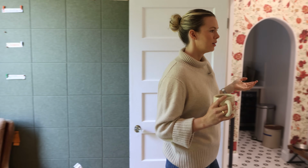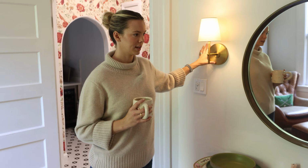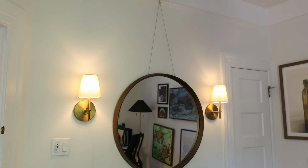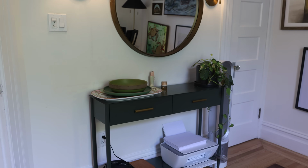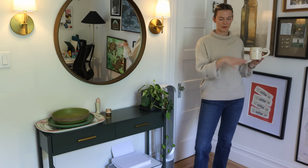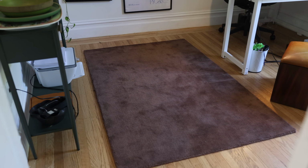Over here, we installed more non-overhead lighting because there's something about soft, moody lighting. It doesn't give me a headache. It makes it so enjoyable to be in the space. I love it. When I work, my dog loves to come and hang out on this rug and just chill in the office with me.